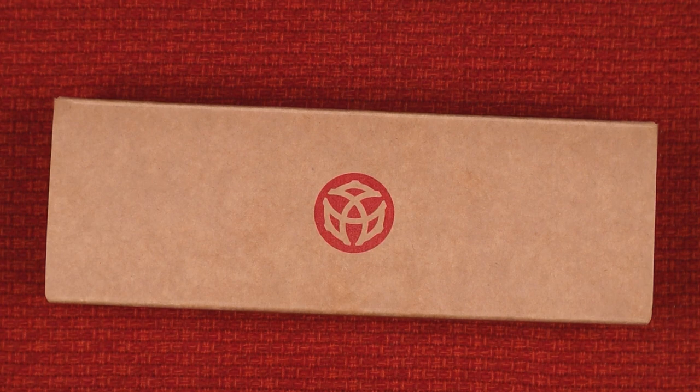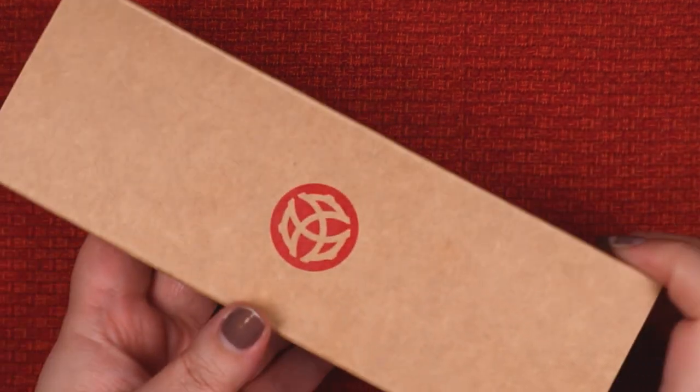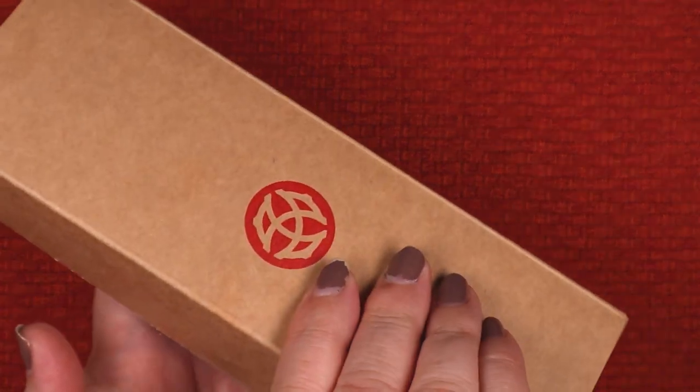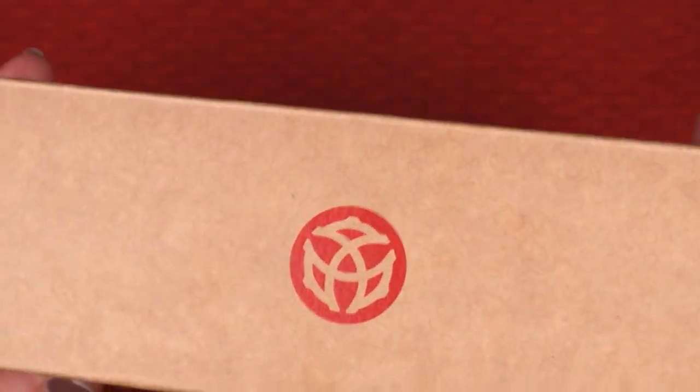Is it a Celtic knot? A Star Wars faction icon? The official emblem of the Society of Fountain Pen Fanatics? Nah, it's just the TWSBI logo.